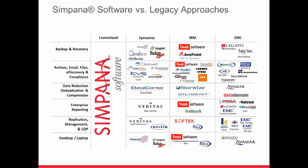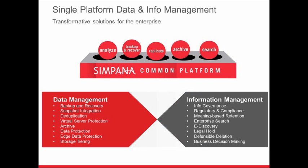And only software set that is going to be able to provide you with everything. And it's all in a common platform. So we talked about the analytics. We talked about all your backup and recovery, replication, archive. Again, just a common platform where data management from Simpana, you'll get, again, from that side, everything that you need to reduce operational cost there.